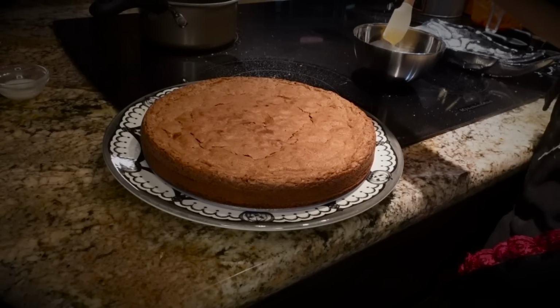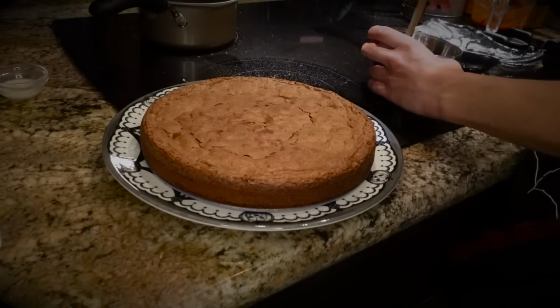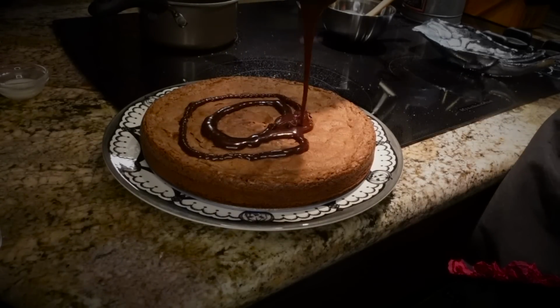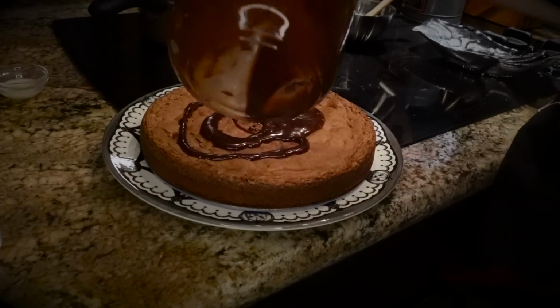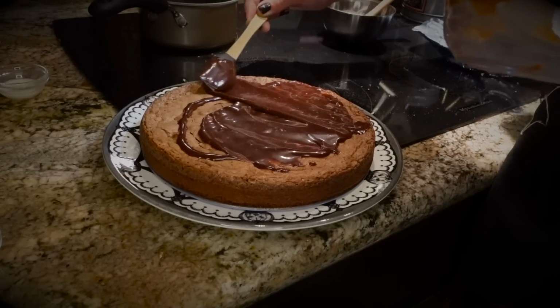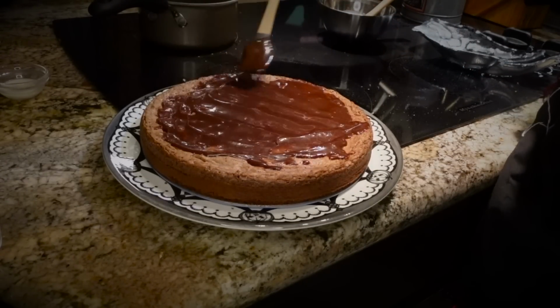I added a smidge of icing sugar to the white chocolate just to make sure it was thick enough, and I don't like a ton of frosting on my cake, and neither does Cage, so I did as thin a layer as possible, just enough to get the design in, but that's why you can see that it's like kind of sparks on the chocolate.